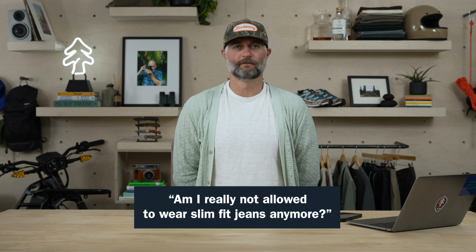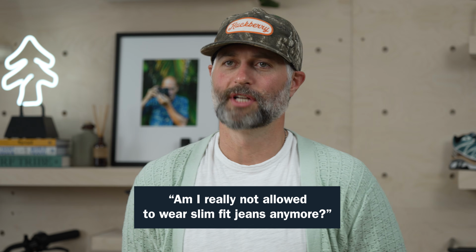Whoever told you that, like, false. Again, style is completely subjective. I still wear slim fit pants. Just because things are getting looser, which I'm embracing in certain places, a good pair of fitted pants is never gonna go out of style. You got slim fit pants, like rock them.